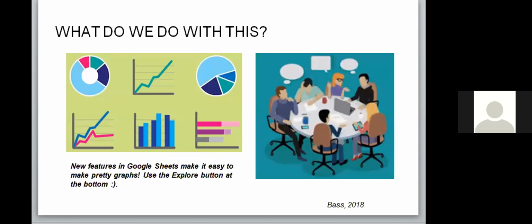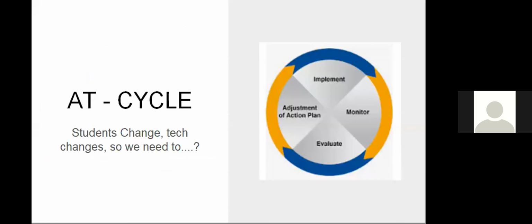And then what do we do with that? There's features in Google Sheets where you can hit the Explore button and make a really pretty graph. They look awesome at IEP meetings, I will say that. It's something that I like to bring up and say, hey, even though it was subjective data, look how your child's feelings about using the device have changed. And if it goes negative, don't be afraid to revisit the AT cycle.